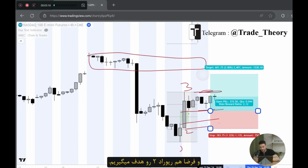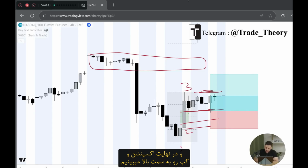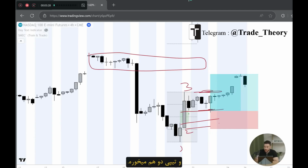And then we could use this to target, let's say a 2-to-1 on top of this, looking for a bigger move. As the market plays out, we're going to see that the market starts to have an expansion move to the upside. We actually have a gap up, and the TP gets hit for a 2R move.